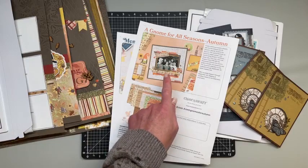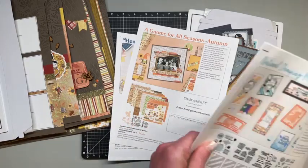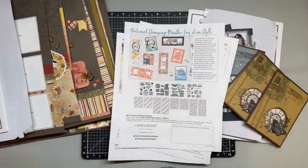So you guys are going to want to grab one of those bundles. And then the brand new one, which I totally love. And we know stamping is not my most favorite thing on the planet. But these are super fun.